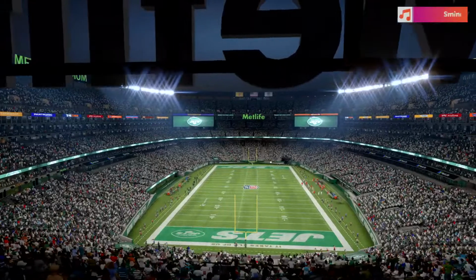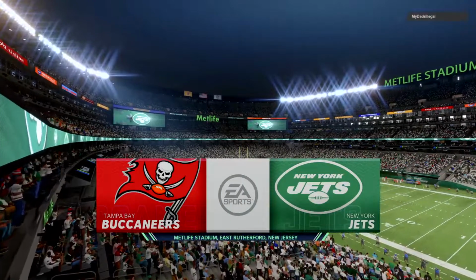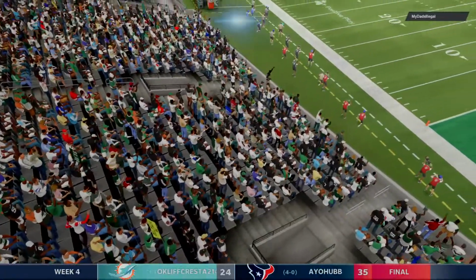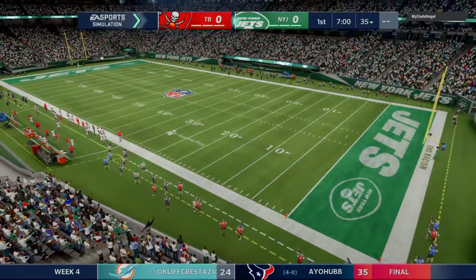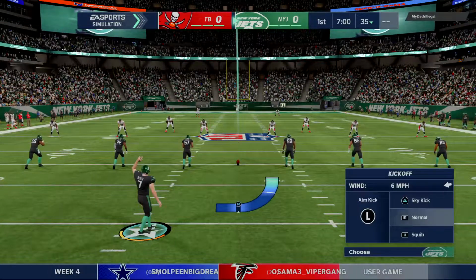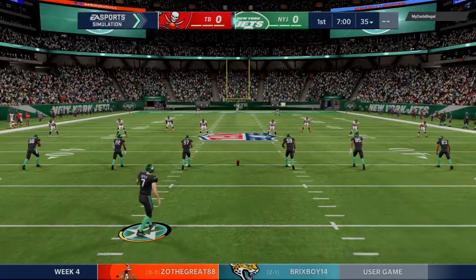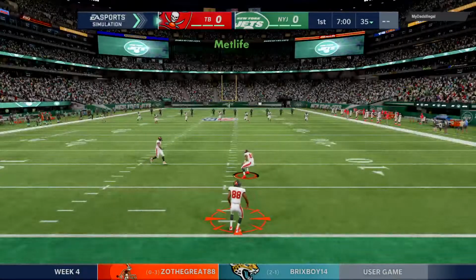The bright lights of Broadway just to the east of us, and we are under the lights as well at MetLife Stadium in East Rutherford. The scene a few moments ago, here it is. It's unlike any other in sport as both teams made their way out of the tunnel. These folks are fired up as their guys are ready to do battle between the Tampa Bay Buccaneers and the New York Jets.